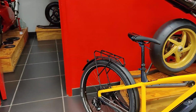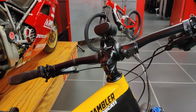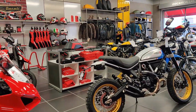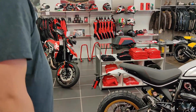So here's the bike David got, his new Ducati Scrambler. Oh yeah, I forgot that they made it. I think this is like an electric assist bike. So, kind of tell everybody what your idea was when you got this bike. What made you go from the Rebel to this now?